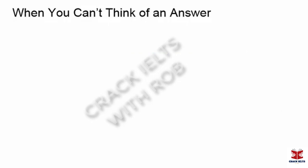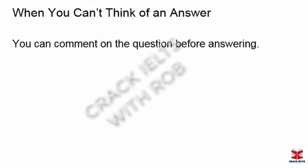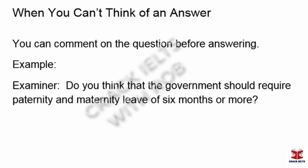Okay, when you can't think of an answer, a second strategy is to make a comment on the question before you answer it, okay? So instead of rephrasing the question, you comment on it. As an example, the examiner might ask you, do you think that the government should require paternity and maternity leave of 6 months or more? Paternity and maternity leave are the time after a couple has a baby and they're not going to work because they're staying at home to take care of that baby for a certain amount of time.